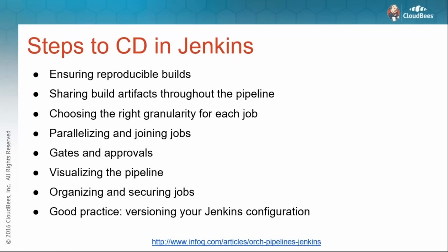So in 2014, there was an article published in InfoQ magazine or InfoQ.com written by Kosuke Kawaguchi, who's the founder of Jenkins and our CTO here at CloudBees, on how to set up Jenkins to do continuous delivery.